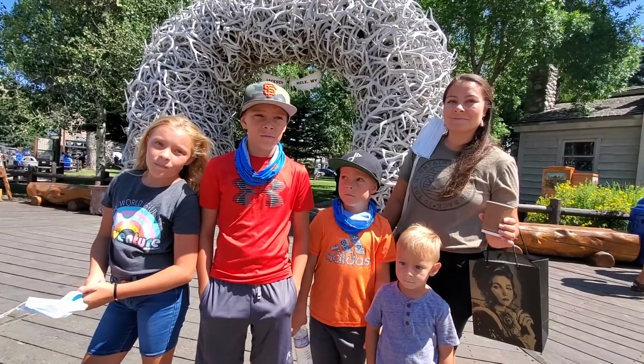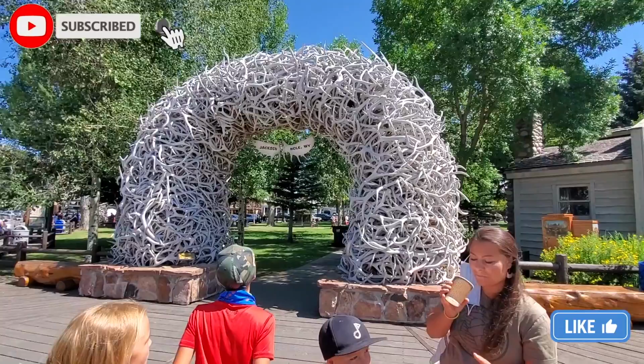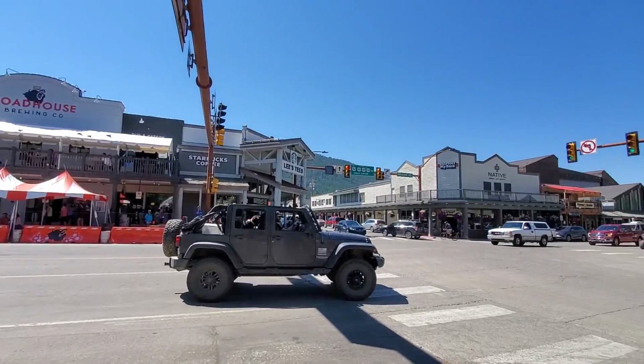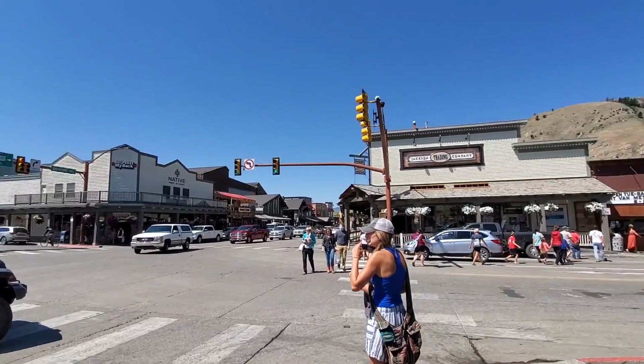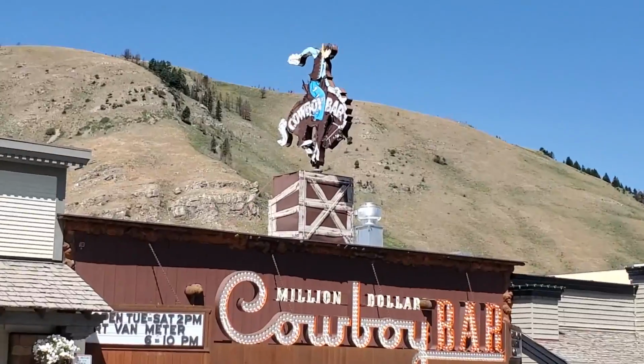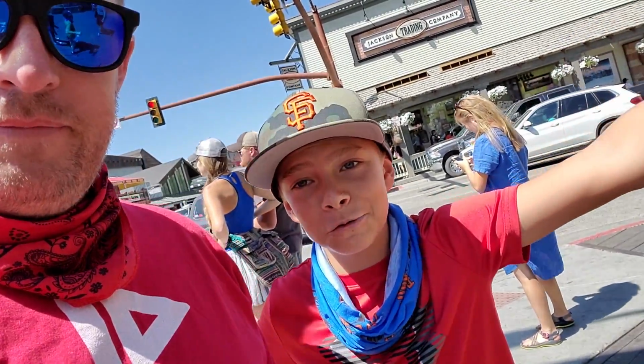Dyches, fam, welcome to Jackson Hole Island. Check this out. Cool little historic town. Dude, Dad, those are legit. This is a cool little western town with lots of scenic things and awesome shops, right? Dude, and these are actual elk antlers. Actual ones. That's right. Real antlers.